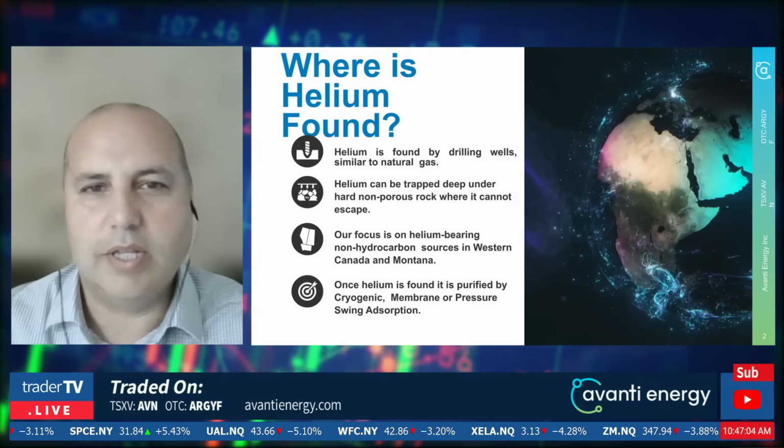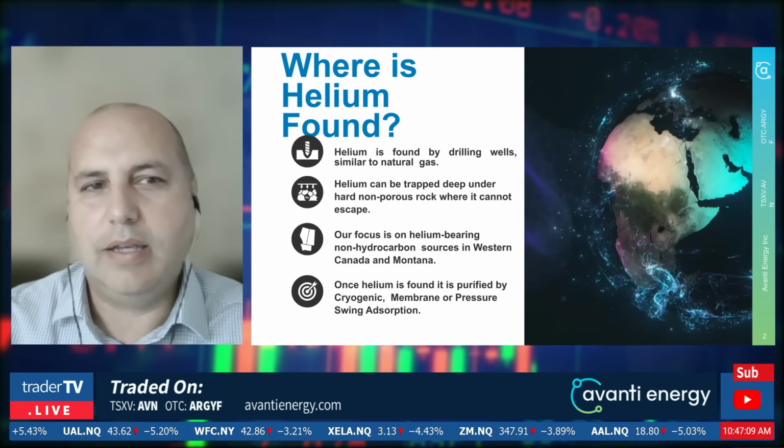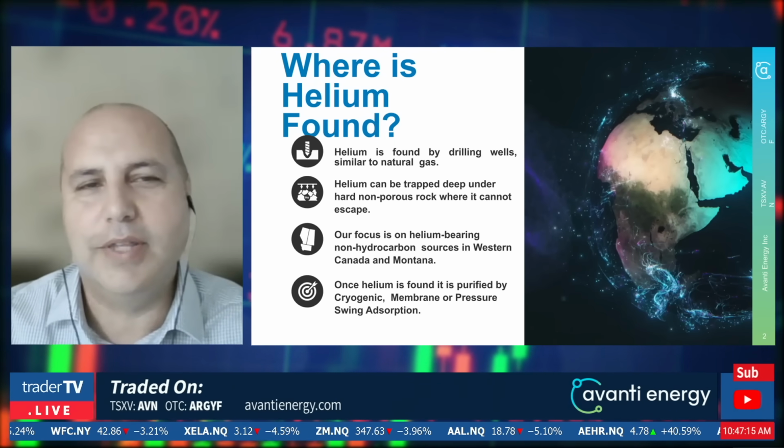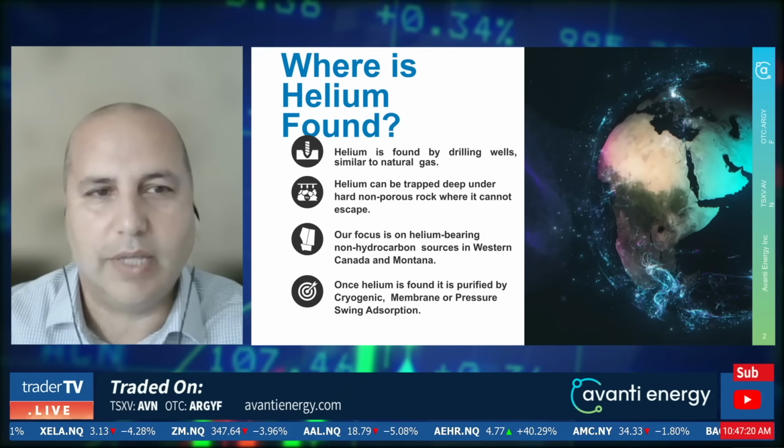Walk us through the extraction process here. Again, viewers might not be overly familiar with the compound itself. Maybe give us a little explanation as to how the company actually pulls this out of the ground and what that entails. Sure. Helium is a byproduct from the natural decay of uranium and thorium, and those elements are found deep in the earth. Helium is a very light and small element, and as it's formed, it wants to rise. And as it travels through the various layers of the earth, it runs into impermeable layers and becomes trapped in a fashion very similar to natural gas.